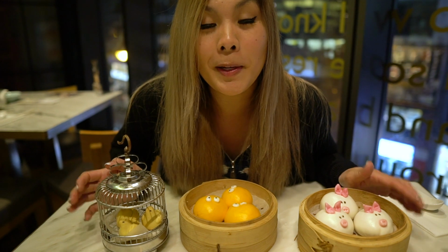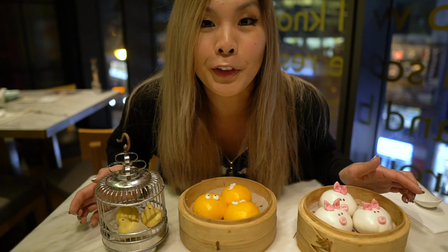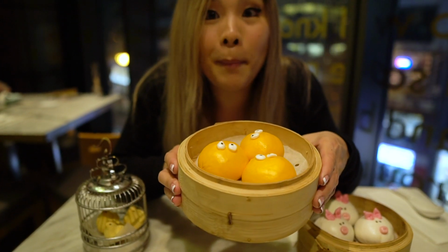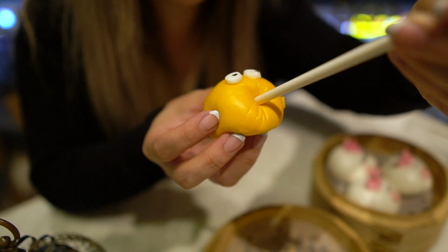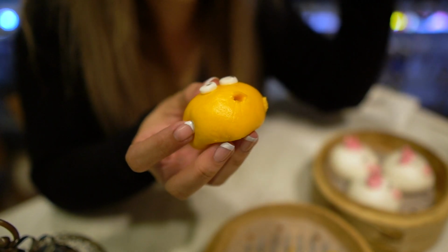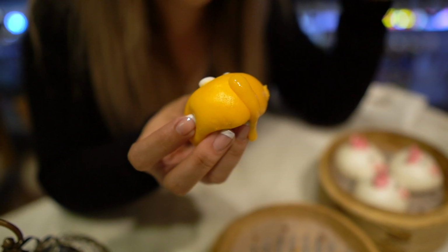Food. We've only ordered a couple of items just because the menu was so big and we couldn't decide, and because we were just a bit full from dinner as well. But this is what I'm here to try. They're custard molten buns. Look how cute they are. Look in the hole there. Oh, look at that ooze out.